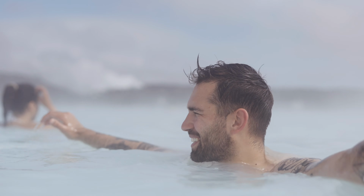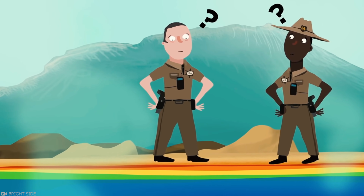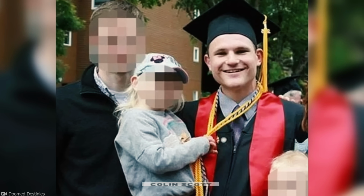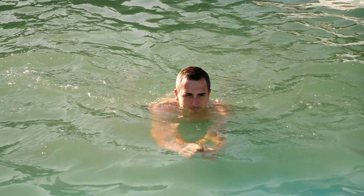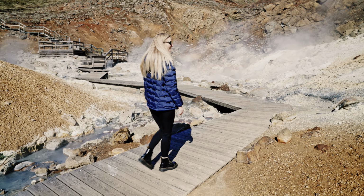But don't go getting on your swimsuit. The scalding temperatures and acidic properties of this pool will dissolve your body in just a few short hours, as we discovered in 2016 when 23-year-old Colin Scott of Portland, Oregon, slipped into a nearby spring in the Norris Geyser Basin while trying to find one to soak in. Yeah, he should not have been wandering off of those boardwalks that they put there for safety.